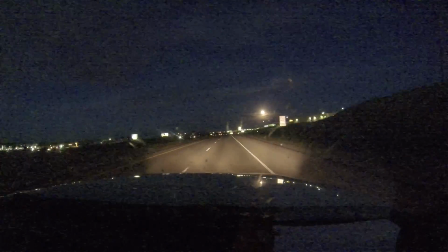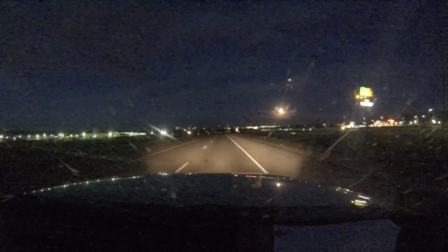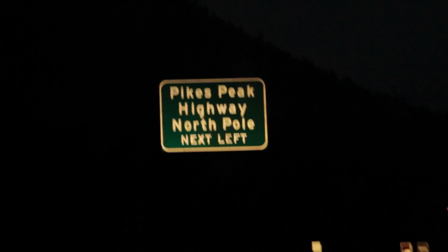After a long couple of days of driving and some fun with maps, the team finally arrives at Colorado Springs.